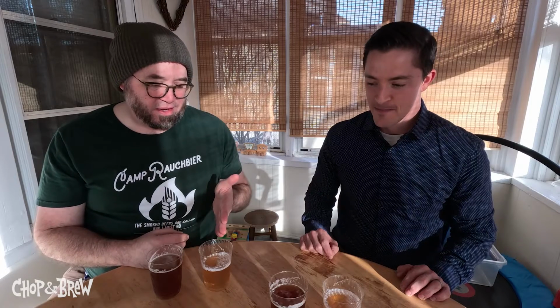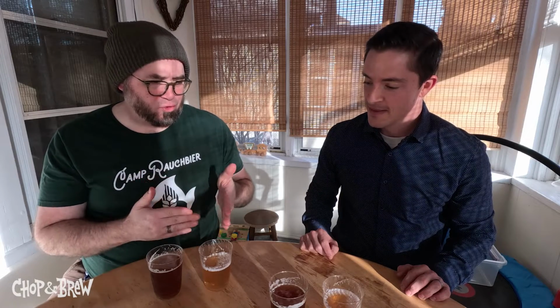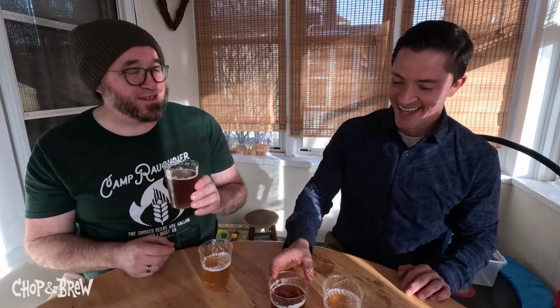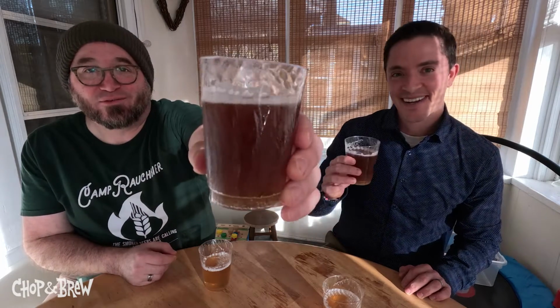We have a rare crossing of paths where we each actually have a smoked homebrew to present to each other. His, a little more classic, true, forgotten style, as it's called by Deja Brew, the Grodziskie. And I have the exact opposite of a classic style anything, a very freestyle and improvised, what I call a little Rauch Nick, which I'll explain in a minute. But first off, cheers. Let's start with yours, you think?